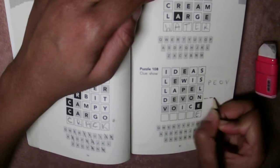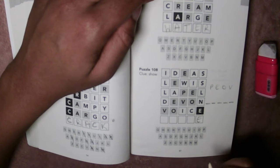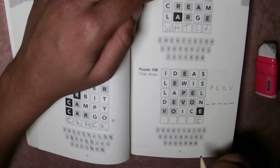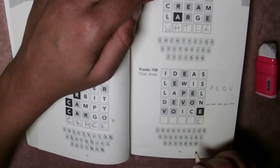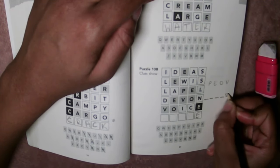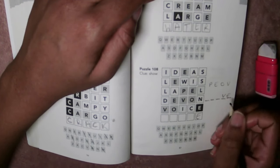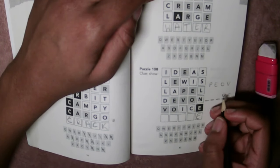Okay, not sure, can't think of a word. So E is here. I'd guess V was more here. Oh, we'll just try it like that.